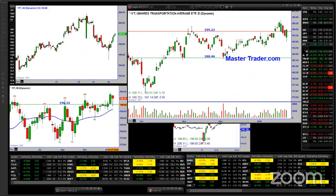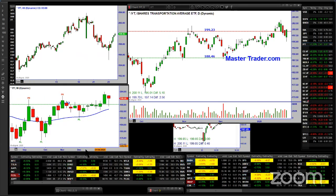And transports, bullish sign, right? Broke out, was great. And now here's a little something to consider. It's like, here, breakout failure comes back down into that area. That's not a positive. Yesterday, it had a good day. Well, obviously, that candle, the weekly, was a big red candle.